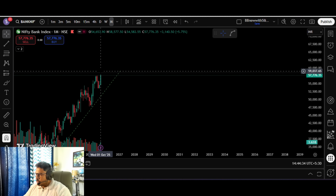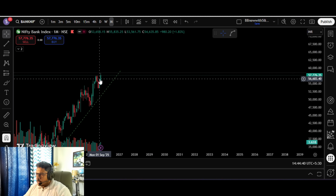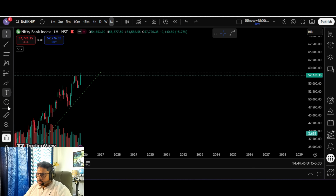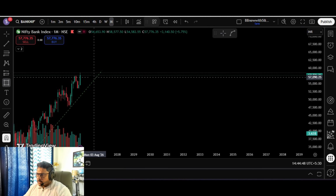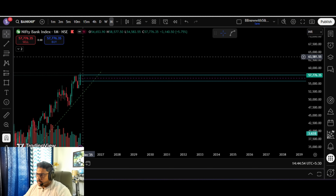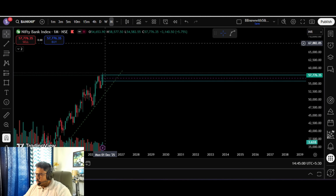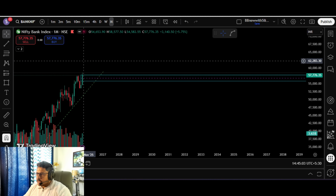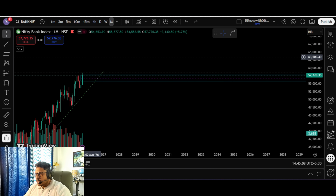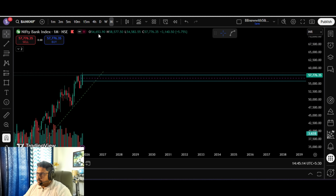This is October, which is already over. So for November, I'm expecting a full up move, so that this makes a fair value gap. This can form a good fair value gap if any candle closes above this. If there is a good bullish move this month and it sustains, closing higher than the previous month, then this kind of fair value gap will form, and we can expect a retracement into this zone in the coming months, which can be December.